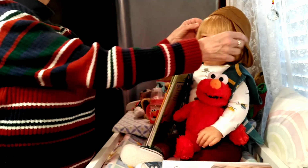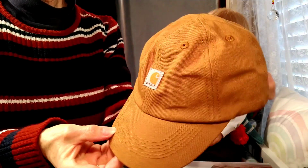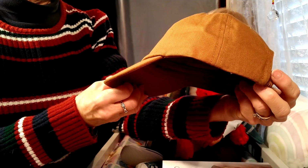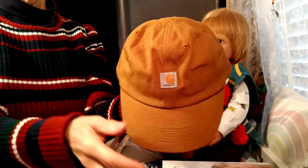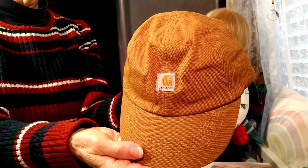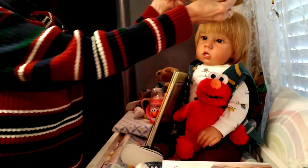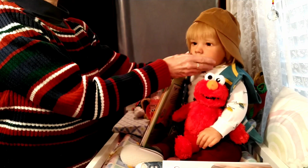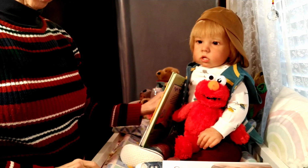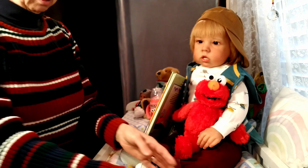The last thing that I was going to share with you is what Liam is wearing today. And it's a super cute little hat. It's by Carhartt. And I got this color because I thought it would go with a lot of outfits throughout the year. And so I've discovered that I really like him wearing his hats to the side like that. He's adorable.